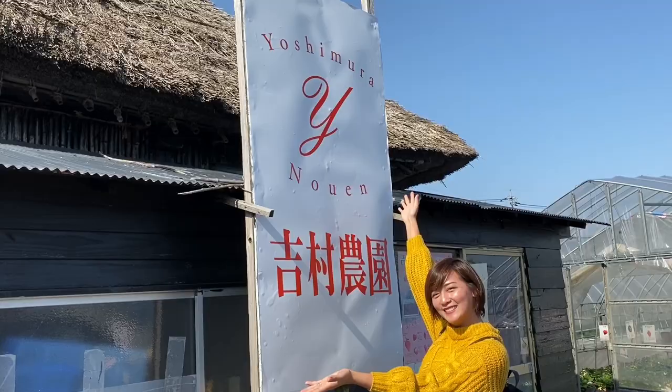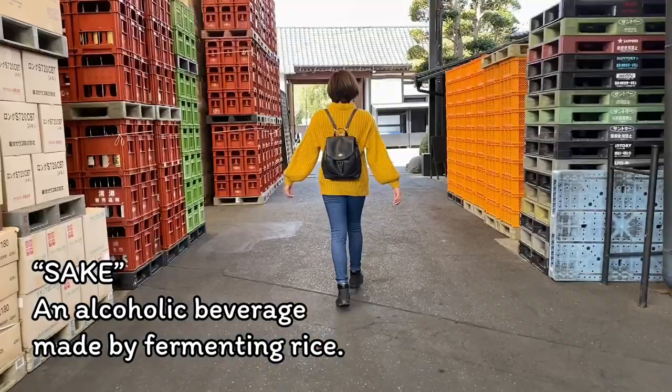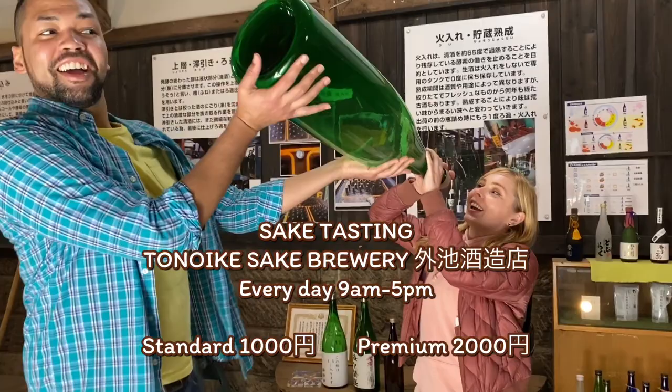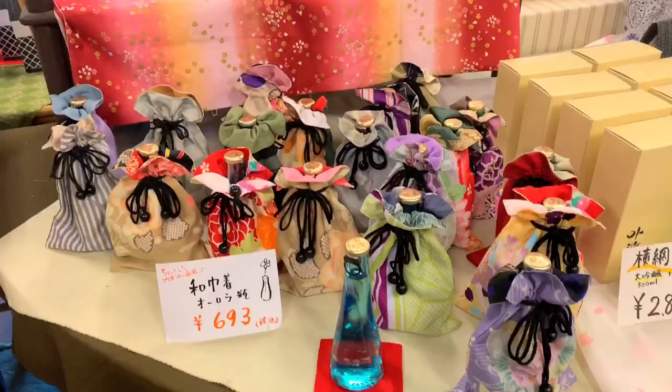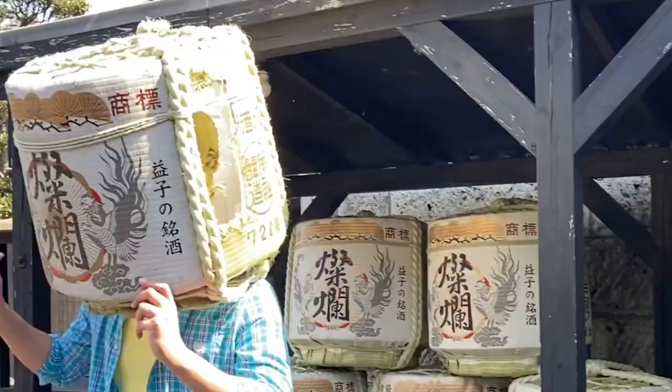Our second stop is sake tasting at Tono Ike Sake Brewery. The brewery produces Sanran Sake, which has won the gold prize for 6 straight years at the Japan Sake Awards. Admission to the brewery is free, and you may also enjoy sake tasting for an affordable price of 1,000 and 2,000 yen. Aside from different kinds of sake, they also offer interesting products made with sake like cosmetics, coffee, and ice cream.